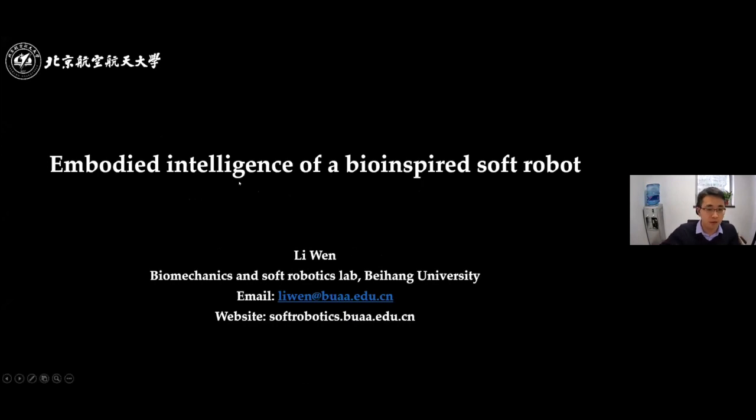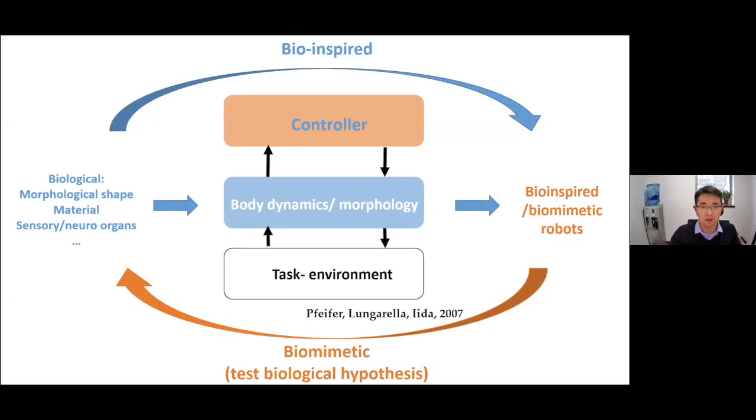Today I'm going to talk about embodied intelligence of bio-inspired soft robots. I loved the figure you showed on the first day, which defines the concept of embodied intelligence, where the interaction is between controller, body dynamics, morphology, and task environment. If we incorporate biological features, for example, the morphological shape and materials, or sensory and neural organs, inside the body dynamics or morphology of robots, we can build various bio-inspired, what we call biomimetic, robots.